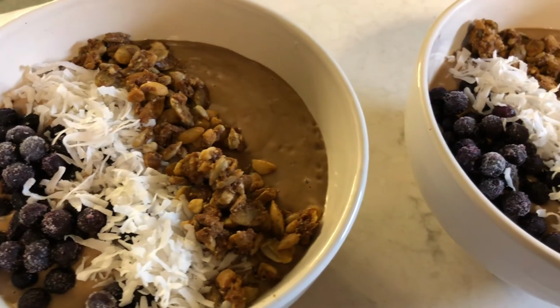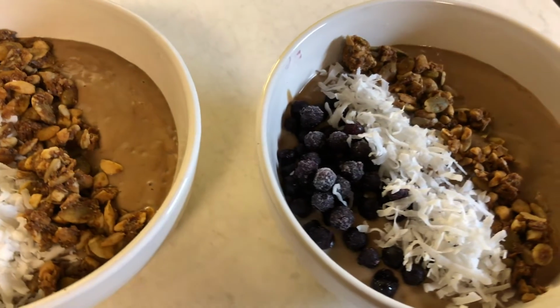And there you have it, a rich and creamy, chocolate-filled, healthy smoothie bowl. You can enjoy it for breakfast, a snack, or honestly any time of day because it's awesome for your health.